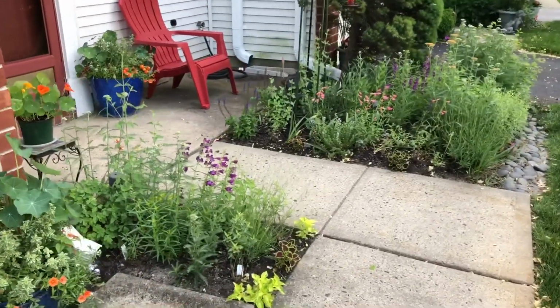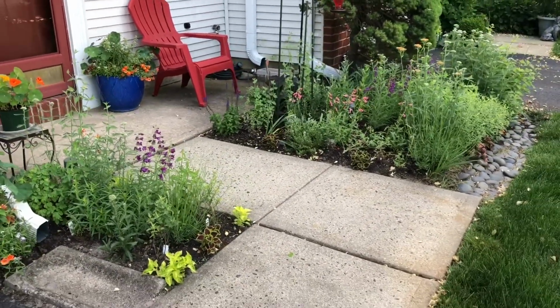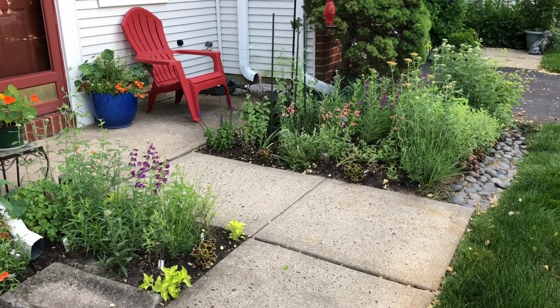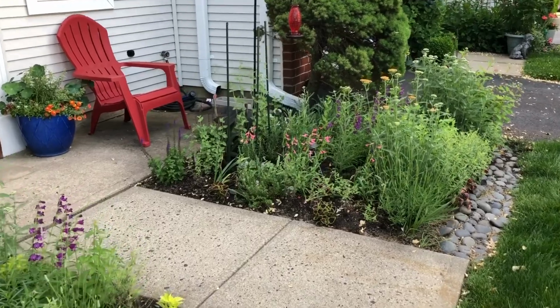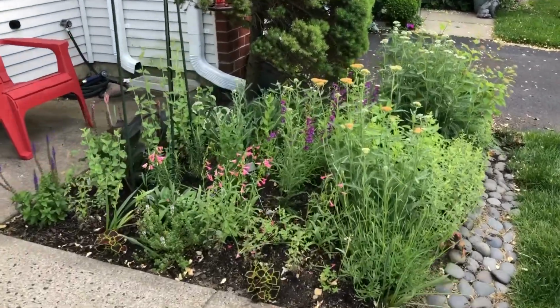All right, you guys, here is a final shot of my cottage garden. I hope you enjoyed.